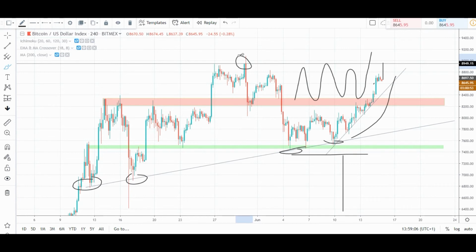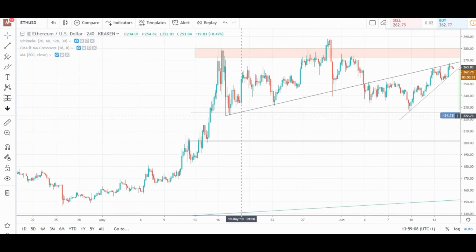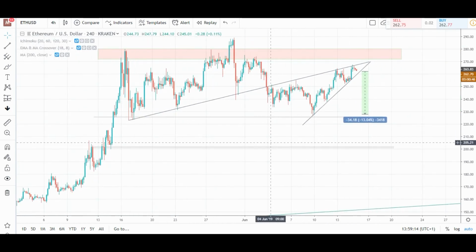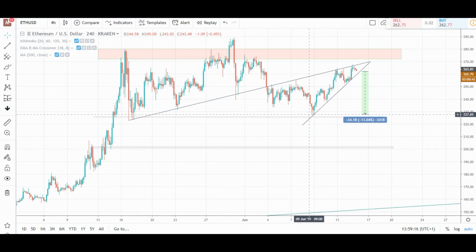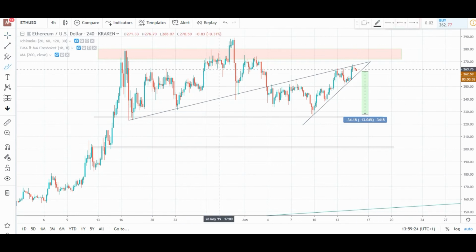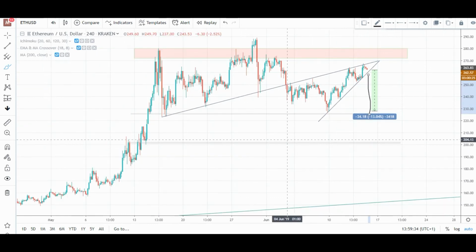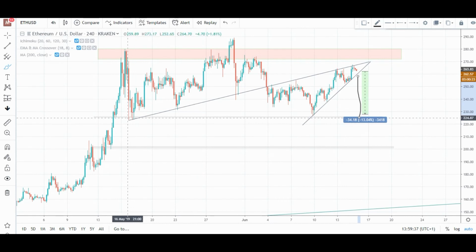Anyway, let me jump on to the Ethereum chart, and just something that I've noticed on Ethereum, we have this rising wedge pattern here. But guys, I'm not going to short it because, like I said, no pattern is valid until you have confirmation. And my confirmation would be a break under this trend line, a close, and that pattern would be now valid. And then price could possibly fall all the way down here, where we have this zone of demand, this zone of buy orders that we've had around $225.